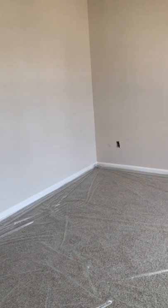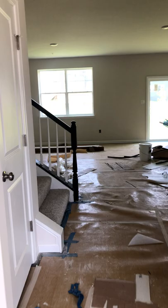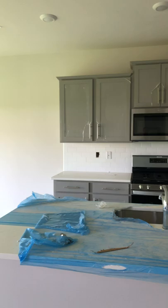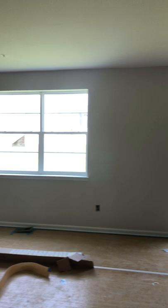Entrance. This property comes with a living room. It's got the gray kitchen package, white quartz countertop. Large family room. Coat closet. Go upstairs shortly.